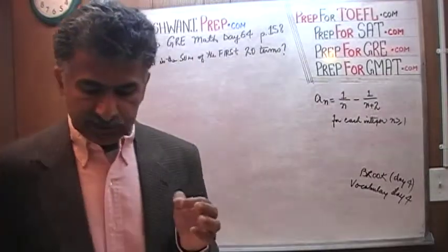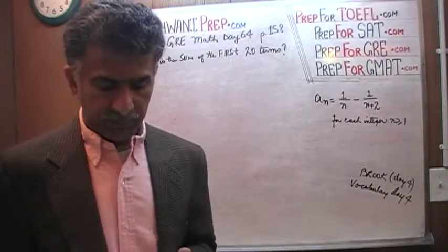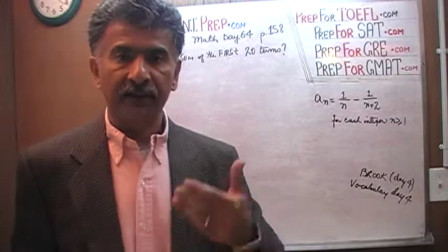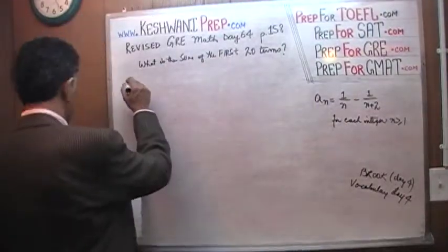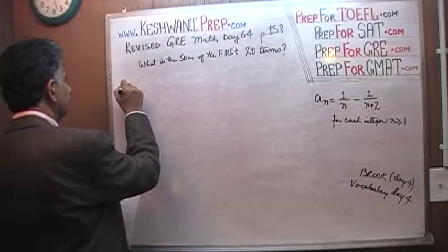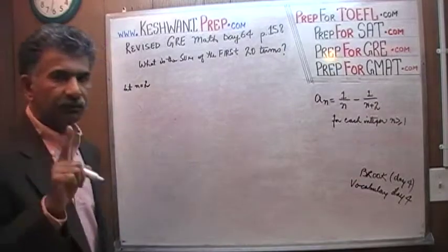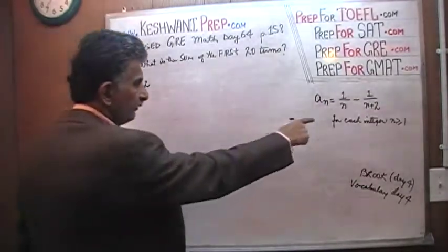So the key here is to start with something manageable and build upon it one term at a time. Until when? Until we begin to see a pattern. There is a pattern that you have to figure out. So let's start with n. Let n equal 2. In other words, we're just going to figure out what happens with the first 2 terms. That's it. So here's the formula.